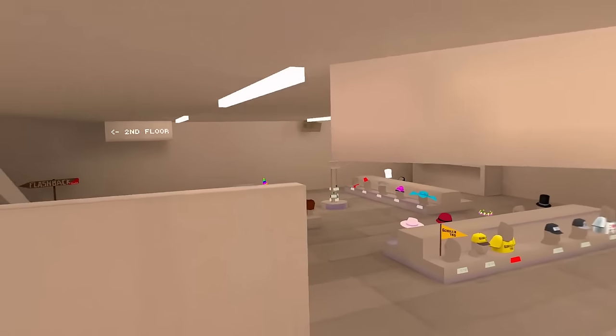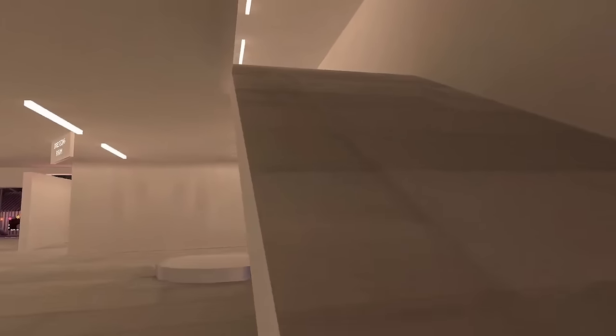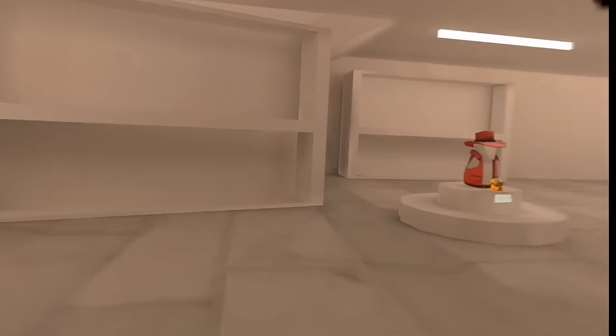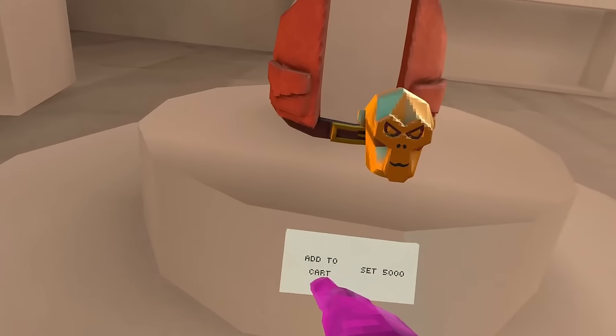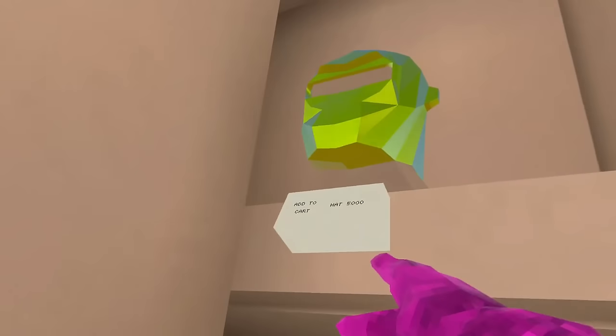I haven't tried it with the golden mask before because that's literally the most expensive cosmetic in the game, I think. So let's actually get this one. Because this is 5,000 shiny rocks, that's really expensive. And let's get the golden mask, because it's literally the most expensive head cosmetic in the game, and was one of a kind before.